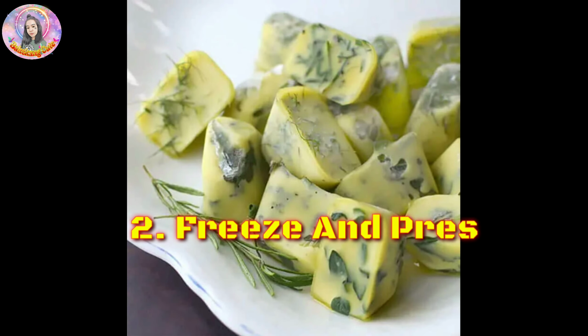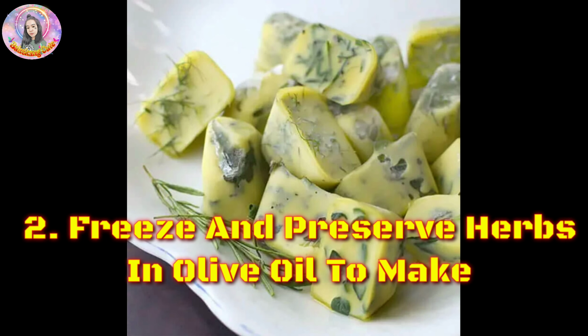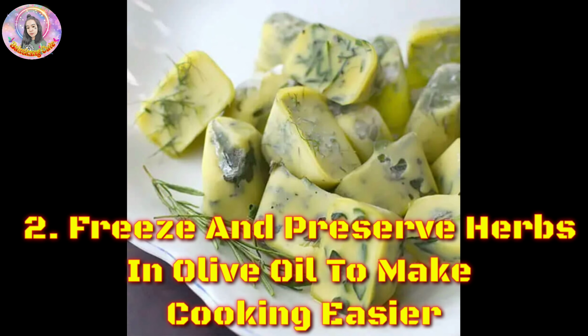Freeze and preserve herbs in olive oil to make cooking easier. Have you ever wanted to find better ways to keep your herbs fresher longer? Cooking with herbs can make food even more delicious, but if you don't use them right away, they can go bad and you may find yourself wasting money.